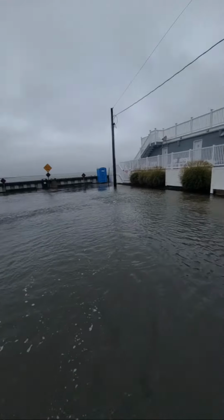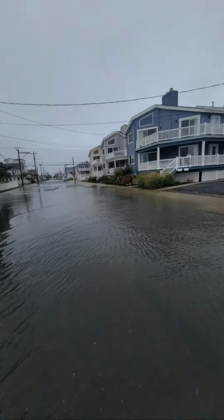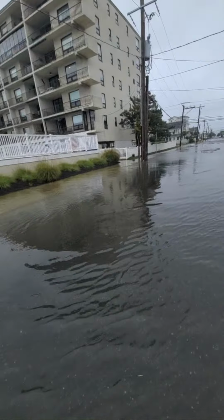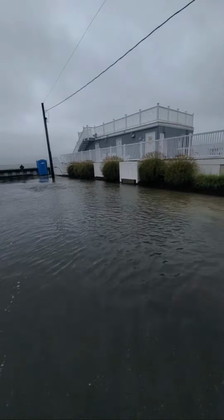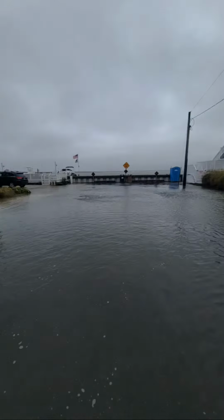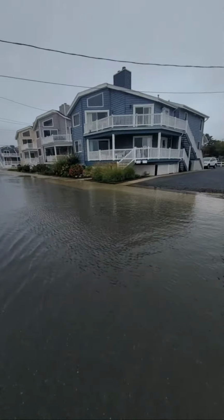This is crazy stuff, guys. This is the first time in my life I've experienced storm surge flooding. I've experienced flash flooding when it comes to just rainfall as well as just regular flooding, but in terms of storm surge flooding, this is the first time, and this is expected to last for several hours. Good news is, when it comes to damage, there hasn't been that much.